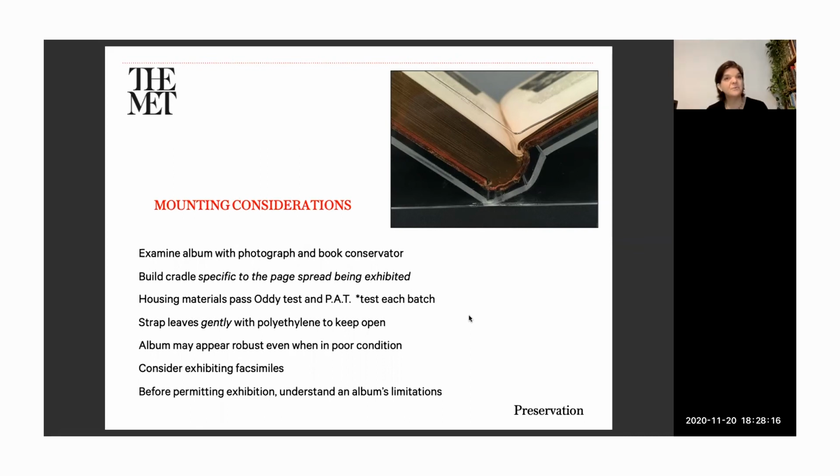Whereas the matted photograph, which is exhibited next to it, is handled only by the mat and is kept planar, stable, and still. And it does encounter a lot of handling, and it does encounter environmental damage. But a tremendous amount is being asked of these albums for things like a rotation of an exhibition. And those are considerations to hold up front when reviewing the needs of an album and whether or not it really should be exhibited or shown.